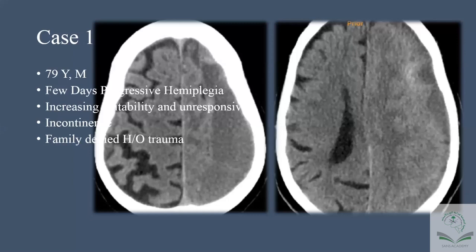Yes, he is on baby aspirin, which is 100 milligrams daily for the past years. And when he presented to the emergency room, he was still receiving this aspirin. So will this change your management? It wouldn't change my management, speaking for myself. I wouldn't change my management for baby aspirin.